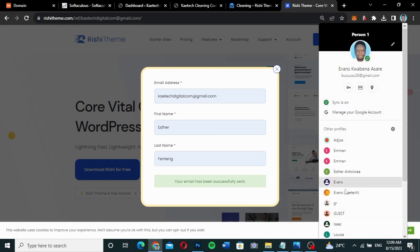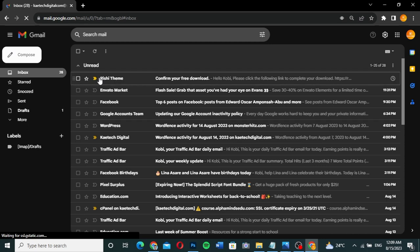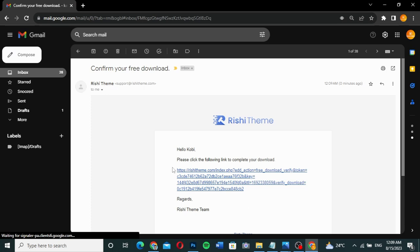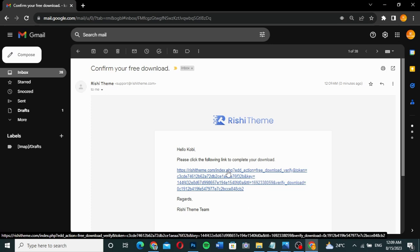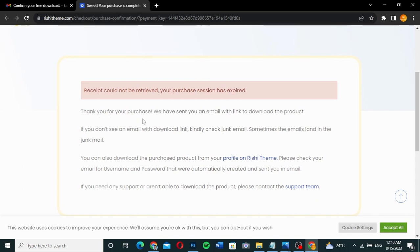So I'm going to go to that particular email address and see if an email has been sent to my inbox. Okay, so as you can see, confirm your free download. So I can click over here, and then please click the link to complete your download. So I'm going to just click on the link over here, and then I'll see if my download will start downloading for me. Okay, so I have just gotten a message that my receipt could not be retrieved. Your purchase session has expired. I don't know really why, but they said thank you for your purchase. We've sent an email with the link to download.